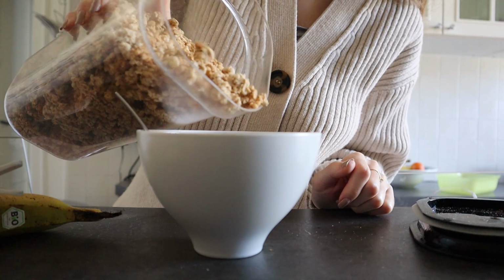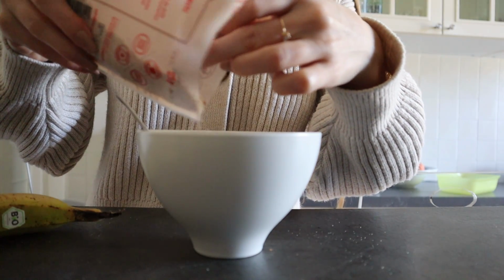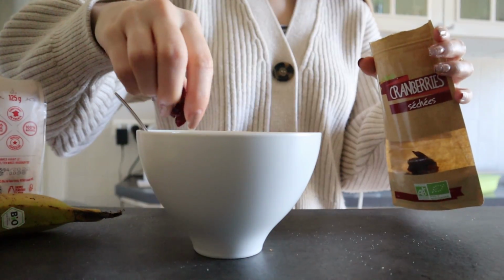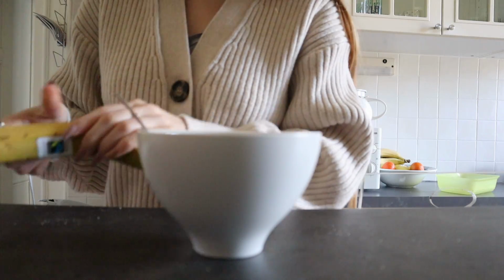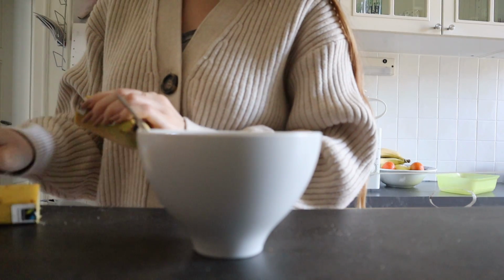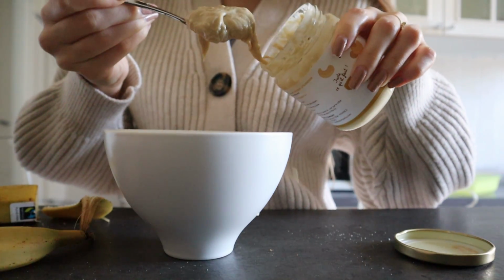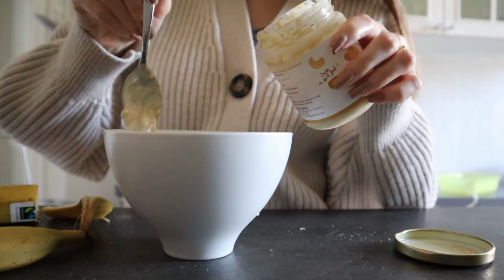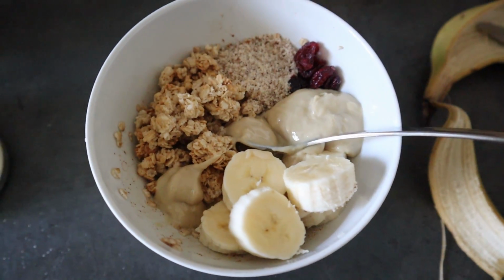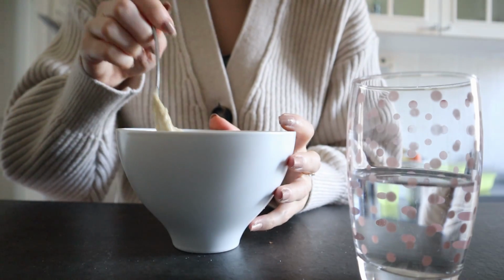Then I put some granola, some almond powder, some dried cranberries, and half a banana. And then I put a ton of cashew butter. Yes, this is way too much, but this is the best part. And that's what it looks like. And I have that with a glass of water.